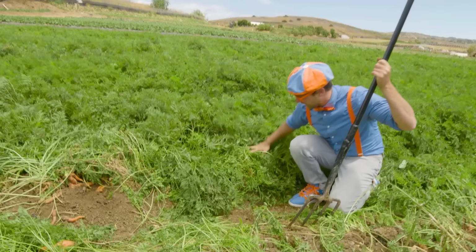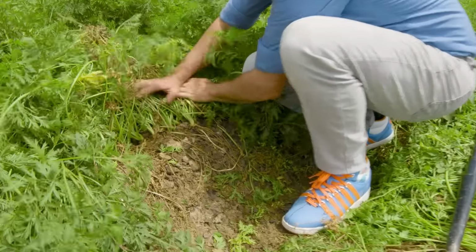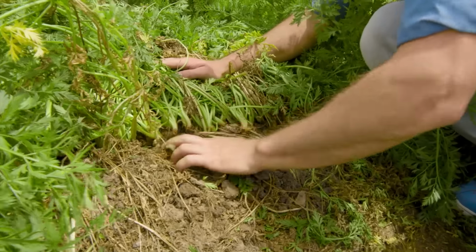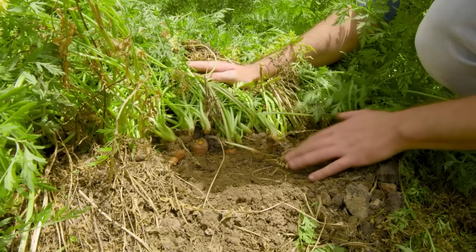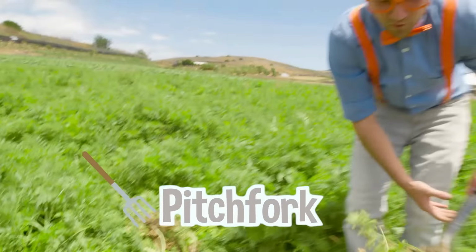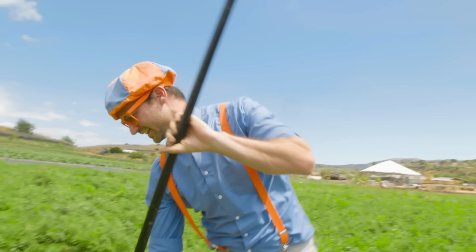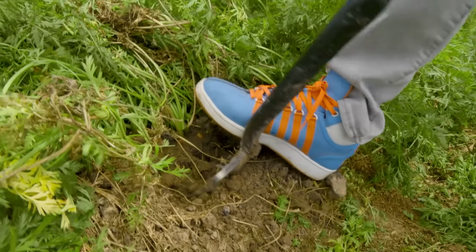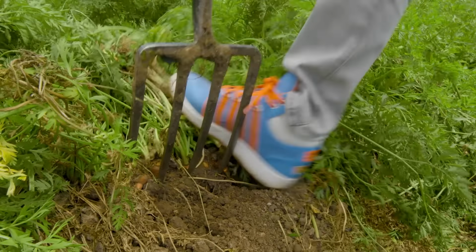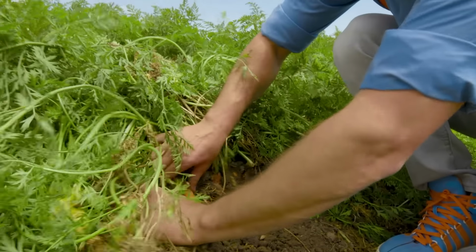Okay, in order to pick a carrot, we actually need to find the carrots. So let's pull these back. Whoa, there's a lot right here. Yeah, see all this orange? Yeah, those are carrots, but they're pretty stuck under there. So let's take this giant pitchfork. Whoa, looks like a small fork, but way bigger. And then let's loosen up the soil. Then we need to pick a carrot.